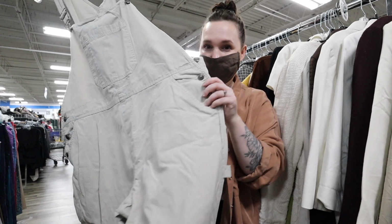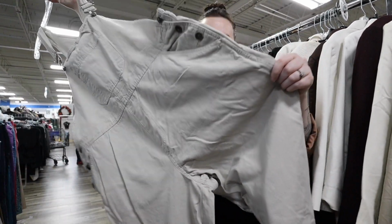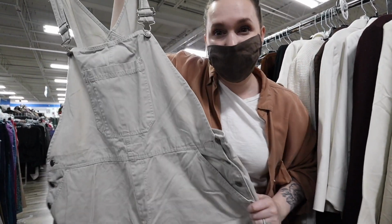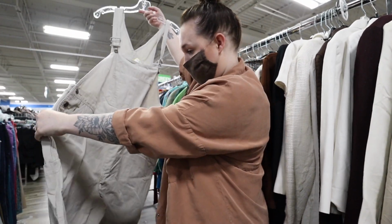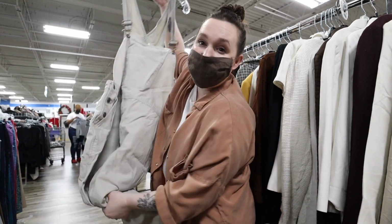In the men's, I found these overalls. I think they're gonna be a little too wide for me, but I think I'm gonna get them for the shop. They are Cherokee, and I love this color. Really wish these were my size because I'm obsessed.